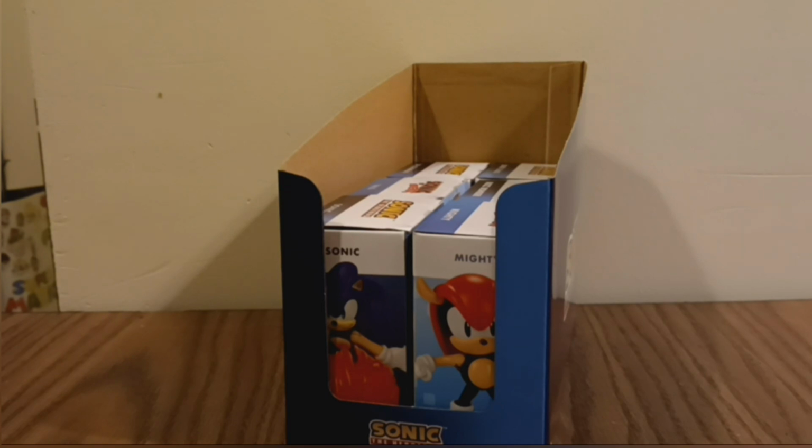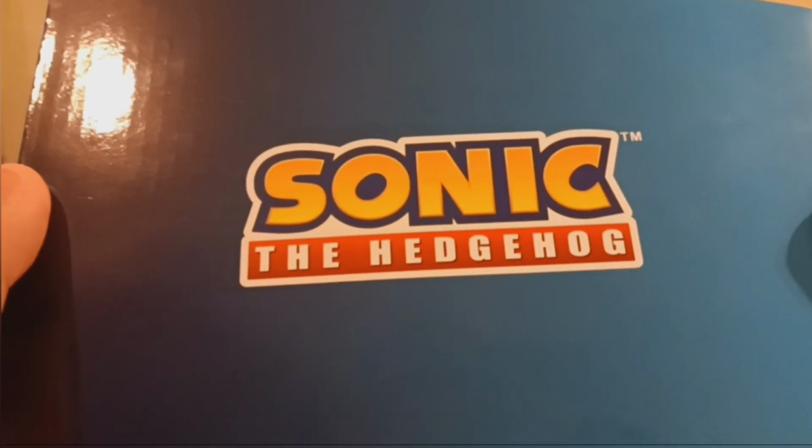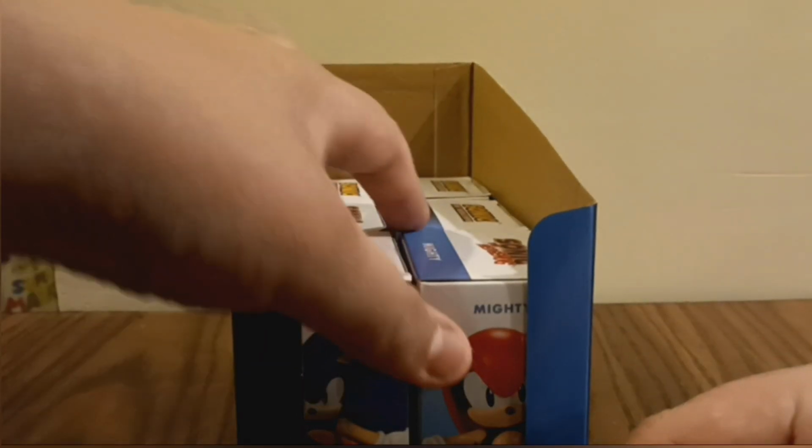Sonic the Hedgehog Jazwares Wave 12 of the 2.5 inch Checkout Length figures. It comes with Running Sonic, Mighty, Buzz Bomber, Classic Tails, Dark Chaos, and Dr. Eggman. I will not take a look at the box because I already got it. Yeah, it's the same box as what I got from Wave 11 that just came out. First, let's take a look at Sonic.